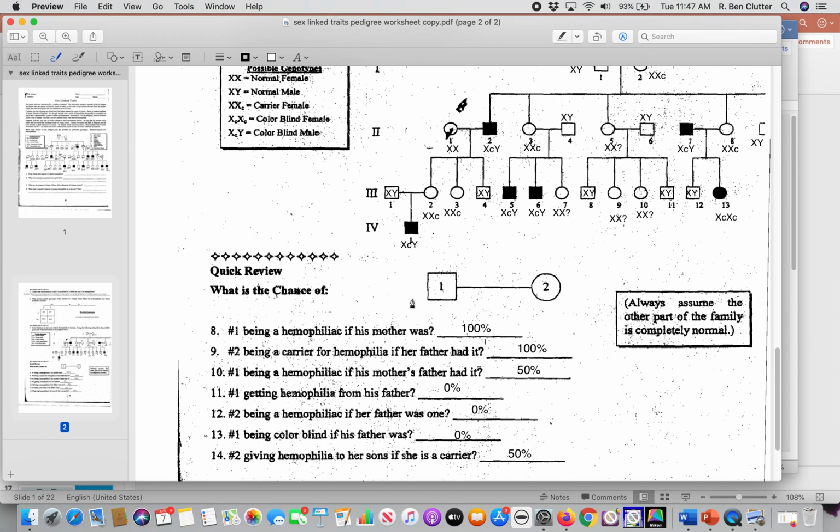Okay, this last part trips up a lot of students. So take a look at this and think about it closely. These are really good examples of questions you'll see on either the end of course exam, ACT, SAT, things like that. All right, so what are the odds that number one is a hemophiliac if the mother was?